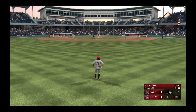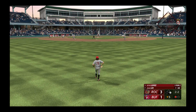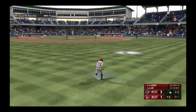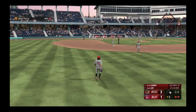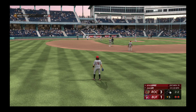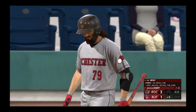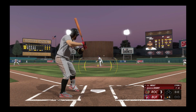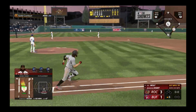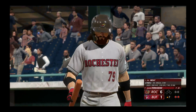Now it's the DH, Otto Lopez, one for two. 2-2 now. In the air, center field. Wolf on the move. Great effort as he's able to haul it in. Two away now. Throw over to first. Top six. Now at the plate, R.D. Wolf. And he deals. Hard hit, left side. RD is out. Leadoff man retired in the sixth. So two away with nobody on.